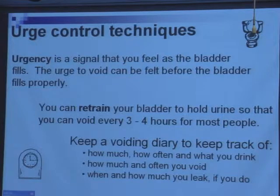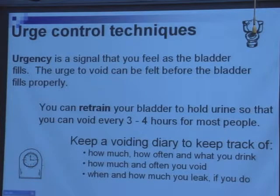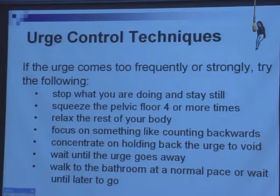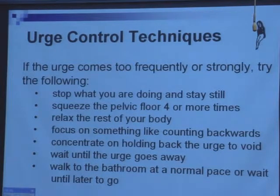So the good news is that you can retrain your bladder to hold urine for larger periods of time. So you're going less frequently and voiding every 3 to 4 hours. It is attainable for most people. It's helpful to be keeping track as you're working on this process, but the urge control techniques include the following.